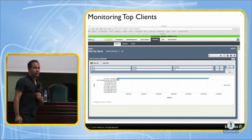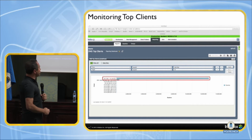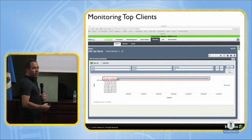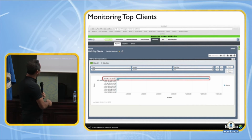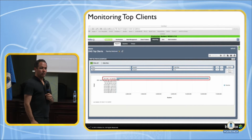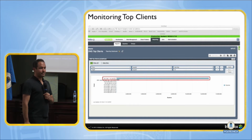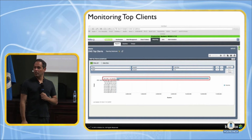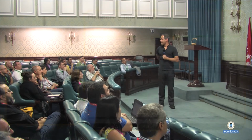I want to be notified of that. You can also look at things like top clients. You can say, who's querying me? And how many queries are they sending? Normally, you'd see probably a fairly flat distribution across a lot of different queryers. Here what we see is one querier that constitutes 96.6% of the queries that we're receiving. Now what could be causing that? Any ideas? Why would one querier represent 96% of our queries?